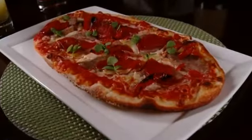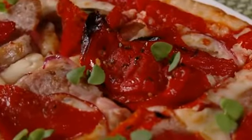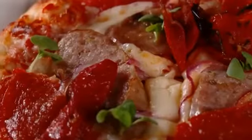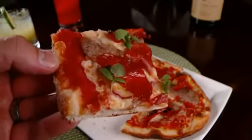And we have a local sausage maker that's making us a sweet Italian sausage. And when we pair that with a little bit of red onion and some oven-cured tomatoes and a light-style tomato sauce, it just really makes this little pizza sing.